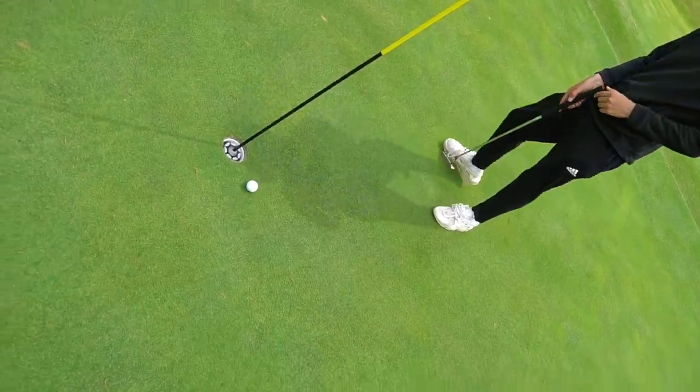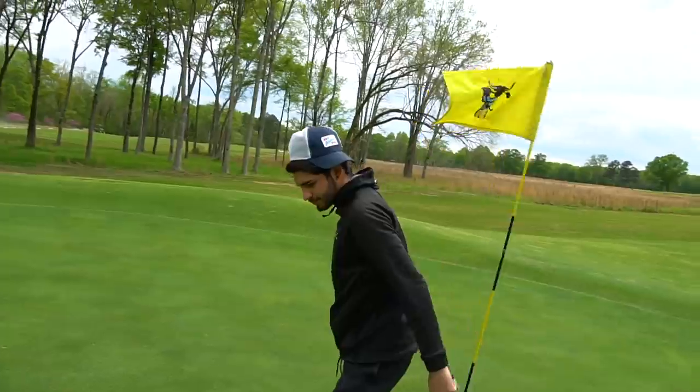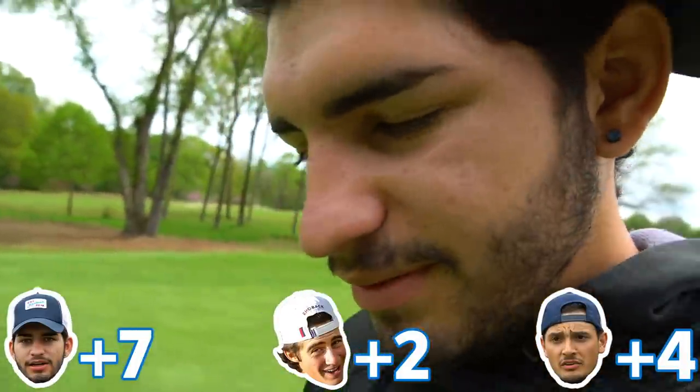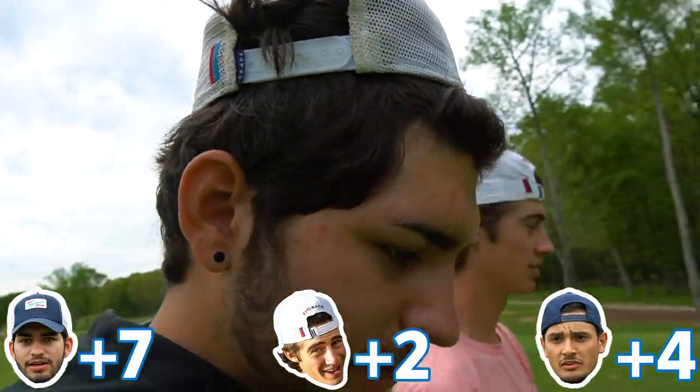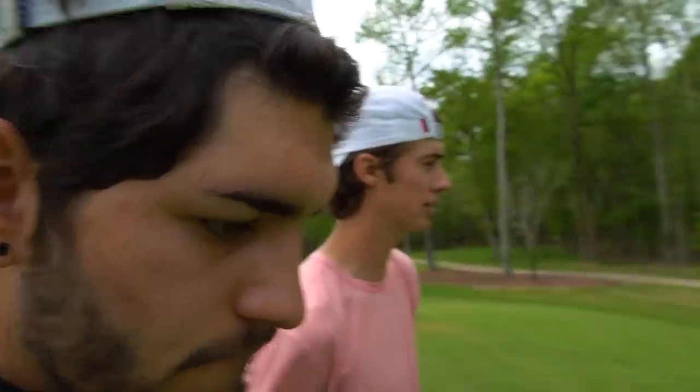Make it double. So I started with the quad double. Actually, you were 5 over on the first hole. That's exactly what I said. So now I'm 7. There's 2 holes left. I can open it up. We got a par 4 and a par 3. Anything's possible in this challenge, guys.